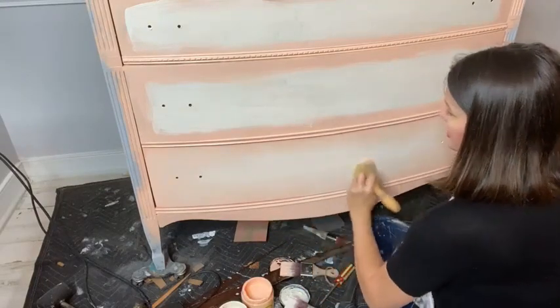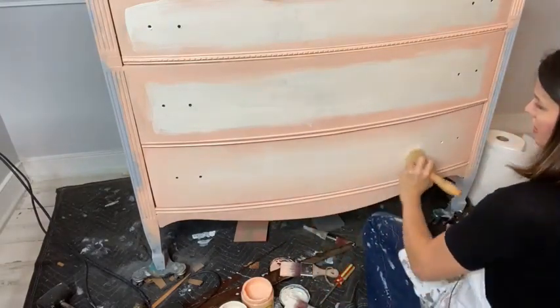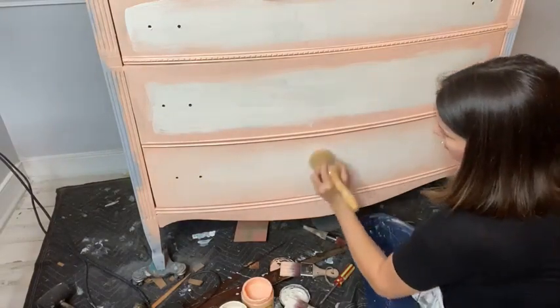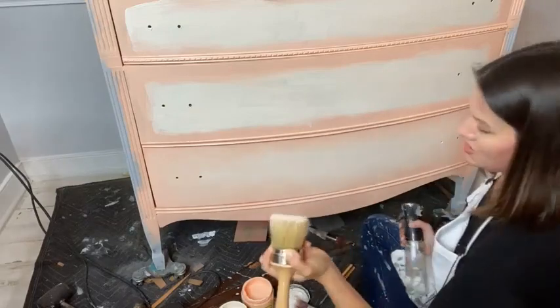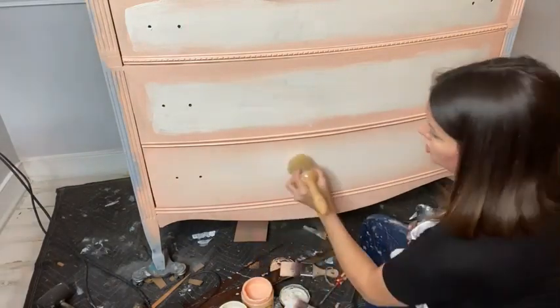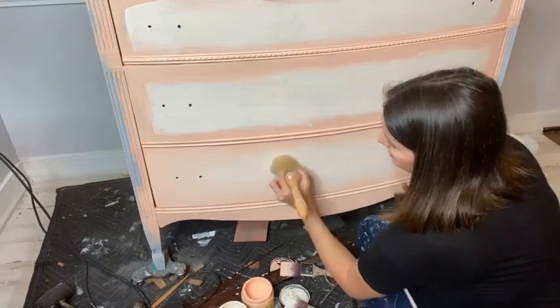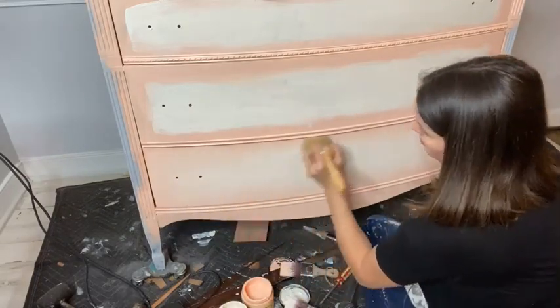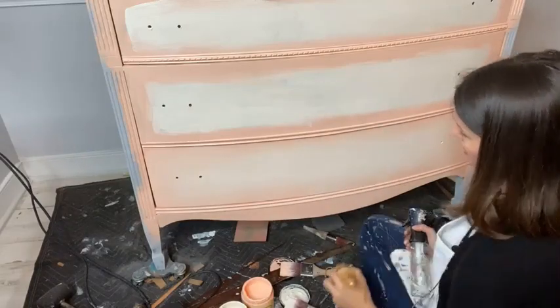Let's start to blend that middle and make that really pretty fade. I'm not gonna lie, this is hard work. It's making my muscles work. It's hard, this is a heavy brush. But you can easily achieve a blend that might have taken you much longer before.